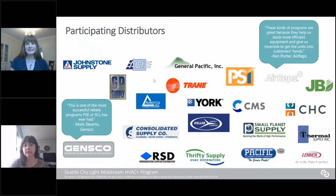So who are our participating distributors? If you need to access a rebate for qualifying high efficiency equipment, you can reach out to any of the distributors shown on this slide. We have a solid group of water heating distributors as well as some HVAC distributors for those of you who also work with heat pumps. And all these distributors are engaged in the program. Some of them consider it one of the most successful rebate programs that Puget Sound Energy and City Light have run. And they're fully on board to help you access some qualifying energy efficient heat pump water heaters and receive the associated incentives for that equipment.